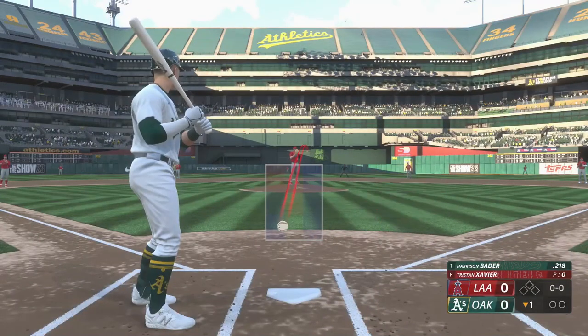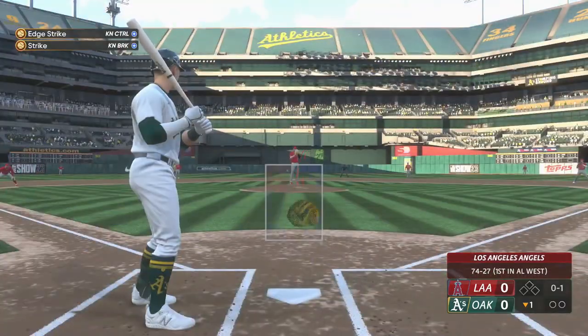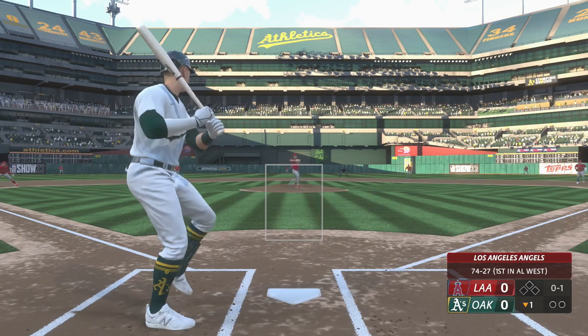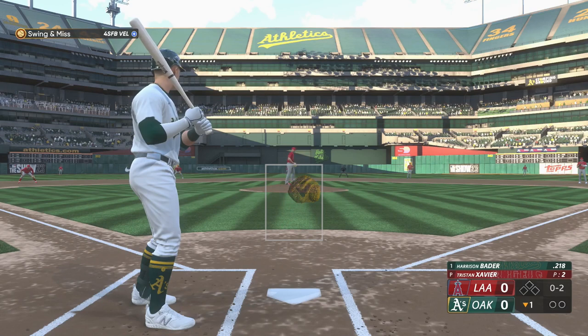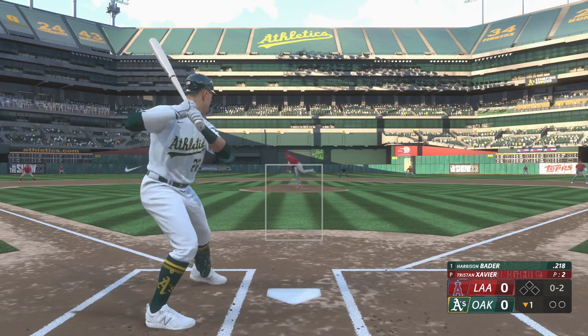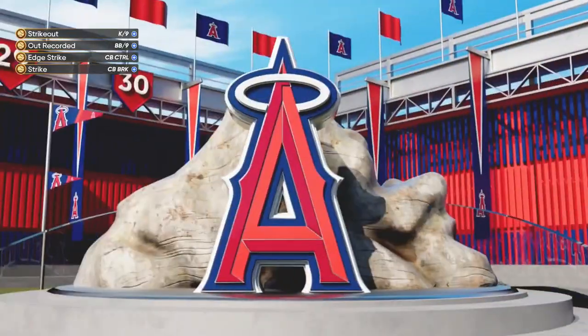Striding to the plate now for Oakland, Harrison Bader. That's in there. That's strike one. And a swing and a miss. Threw that fastball right by him, slightly elevated. That's a confidence boost for this guy out there on the mound. See if he continues to climb the ladder.